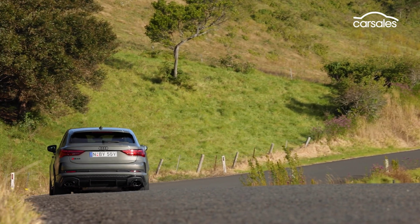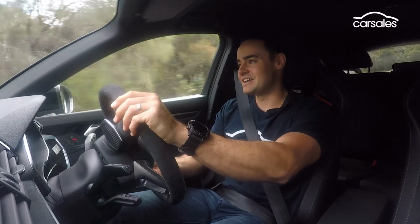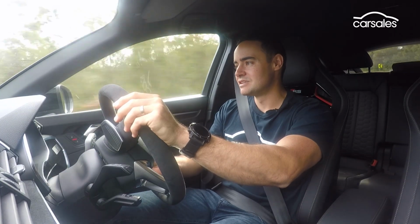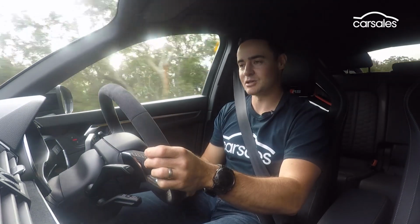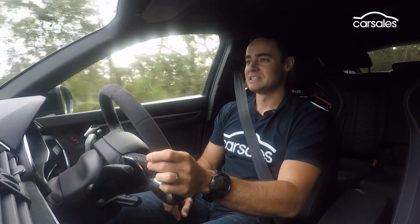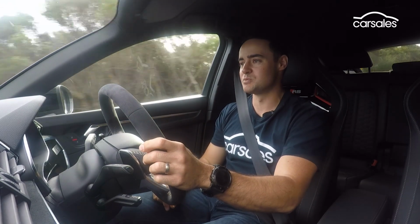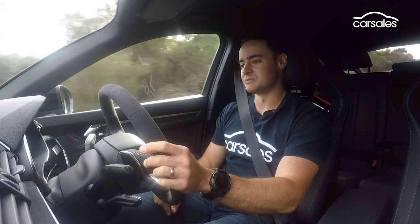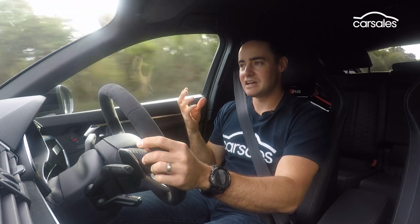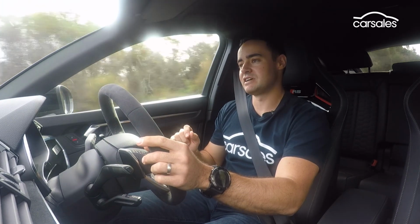The suspension is firm, the steering is quite heavy, and you can feel every little bump in the road coming through, in a good way. Lots of feedback, lots of road noise as well. But that's a performance car for you. Really, this is what this car should be, so long as it can back it up with decent dynamics as well. Then of course the engine, a 5-cylinder turbo petrol. It's not going to be around forever.